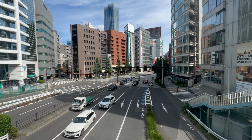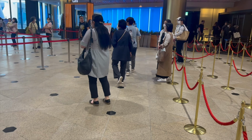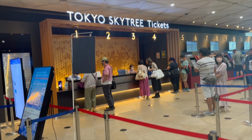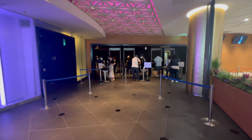On my way to the Sky Tree Tower, it is located in Solamachi, Tokyo. Definitely recommend it. It is the tallest tower in the world with a height of 634 meters or 2,080 feet. So excited to see what the view is going to be like from up there.